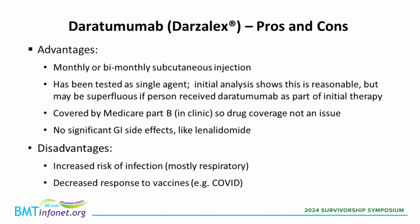There's still one consideration: if you receive an anti-CD38 antibody as part of your initial treatment, will you benefit from it as maintenance as well? That is being studied. But one of the things that really helps us in the clinic when we're picking treatments for people is that Daratumumab and Isatuximab are covered by Medicare Part B, so that the Medicare Part D coverage issue that comes up frequently for people when we're thinking about drugs like lenalidomide doesn't come into effect. So it can be quite a bit easier. And then, of course, there are the GI side effects. Those are really pretty minimal with Daratumumab, unlike lenalidomide.